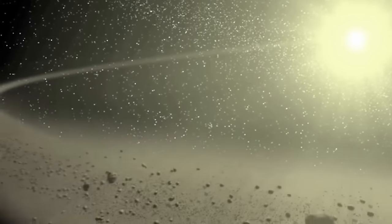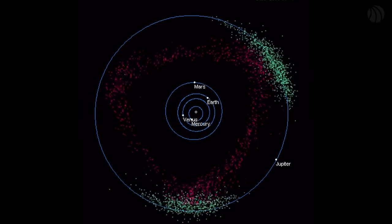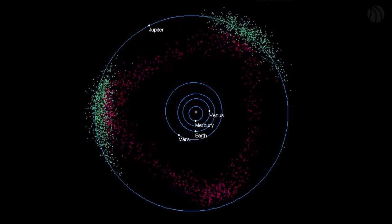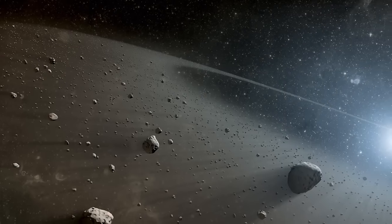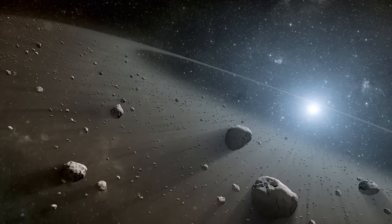Let's dive into the asteroid belt, a fascinating and ever-changing region in our solar system. Currently, there are over 300,000 small celestial bodies identified here, each with names and numerical designations, and the total number could be well over a million.